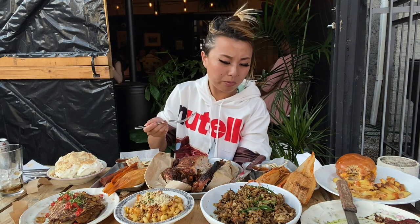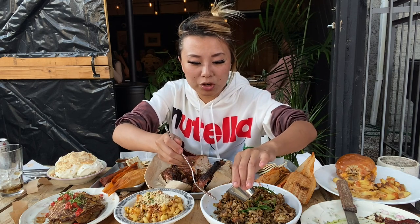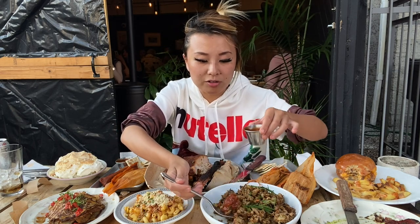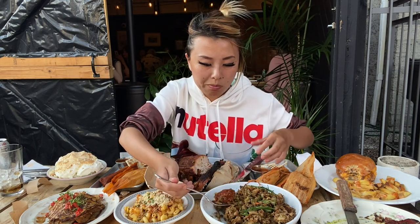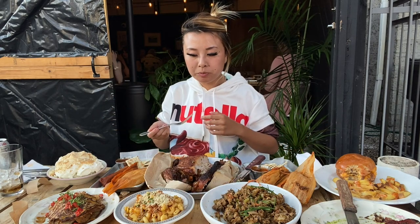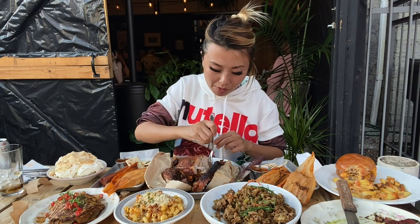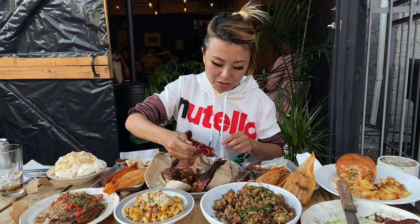Mm, it's really good. It'll go really good with some hot sauce. Their hot sauce is really awesome. Yeah, I really like this chicken.